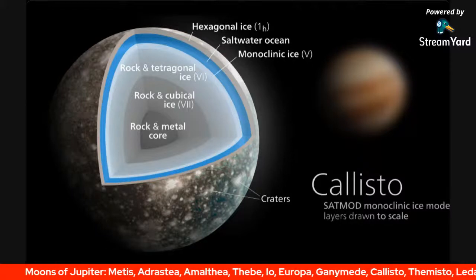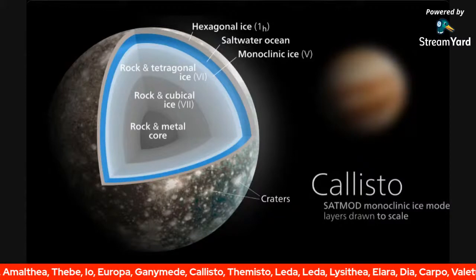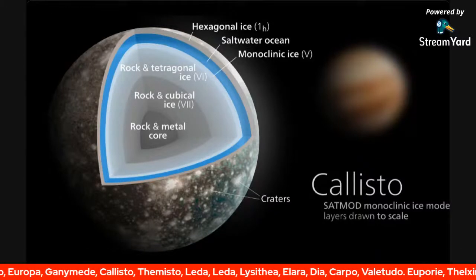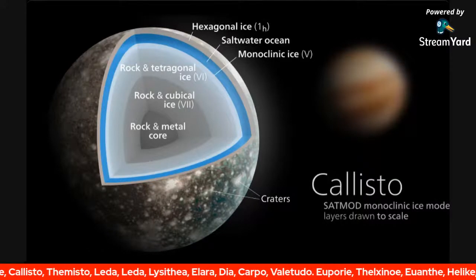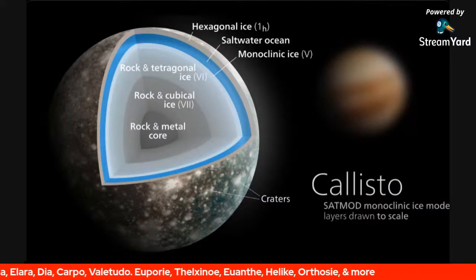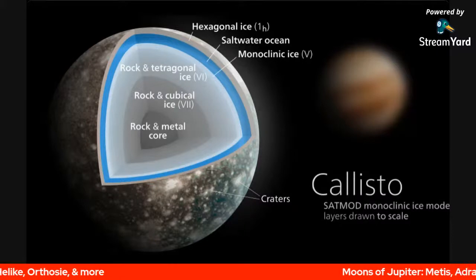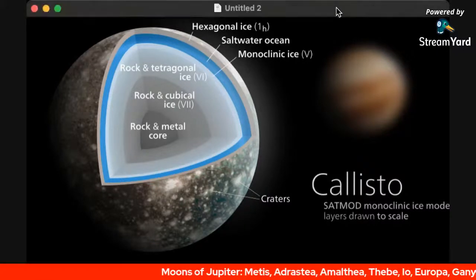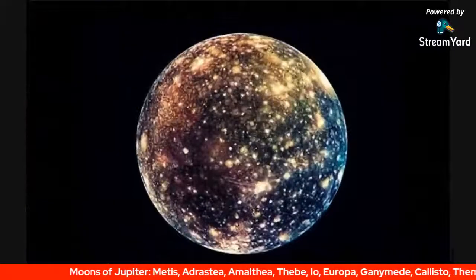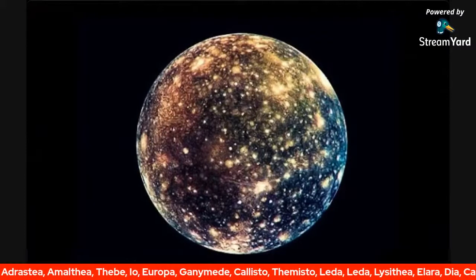It's composed of rock and ice, about 60-40%. There are also traces of water ice, carbon dioxide, silicates, and organic compounds found on the surface. The Galileo spacecraft also revealed that the moon may have a subsurface ocean, about 100 kilometers or more below the surface.